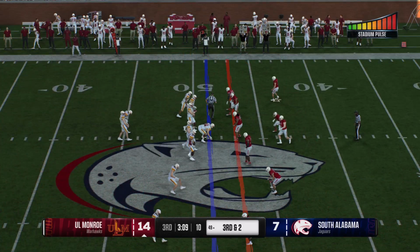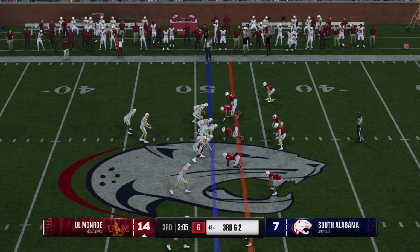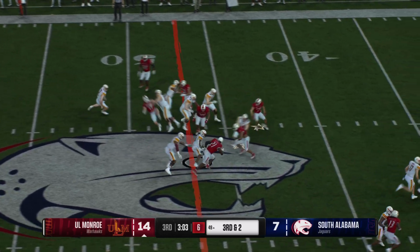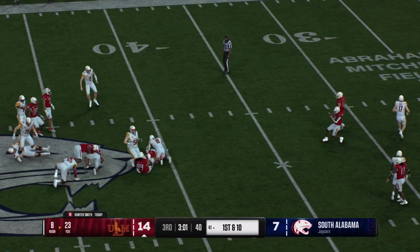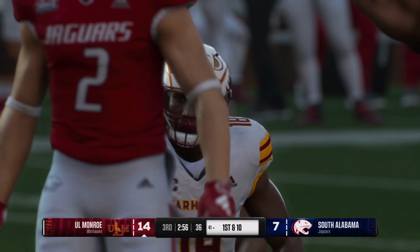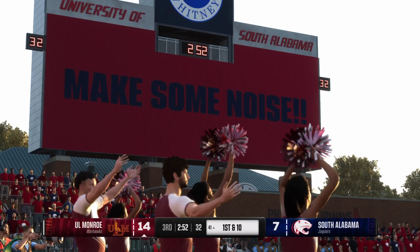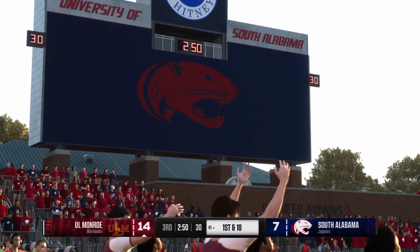Third and short from the 49. Is this 4-down territory? They'll try to run for it. They'll move the chains. Good execution on third down. They've got it at the 41. Wow, the running back there showing you his skill set as he's able to rip off that one for a first down.